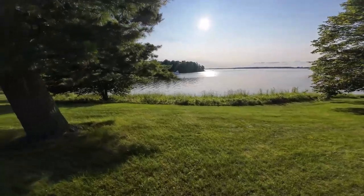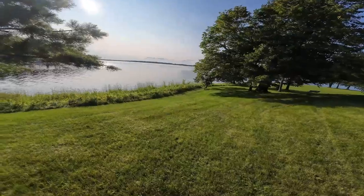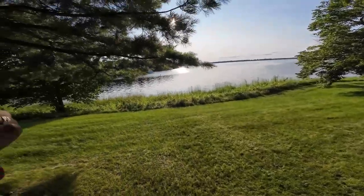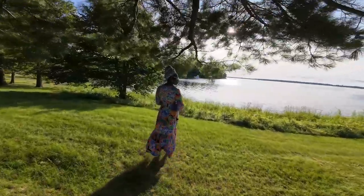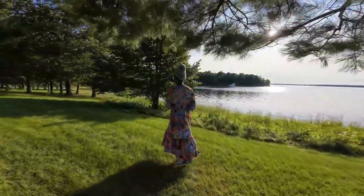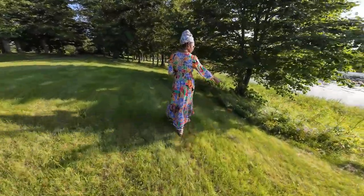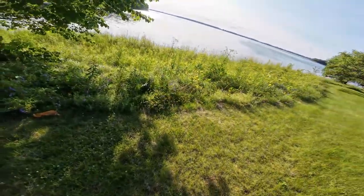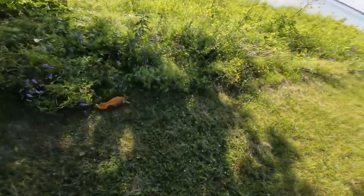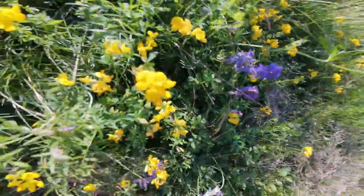And people have their boat over there. They're swimming. Wow, it's gorgeous. Look at the view. Isn't it beautiful? Wow. Look at this flower. Butterfly. Look at the flowers. Beautiful flowers. Wow.